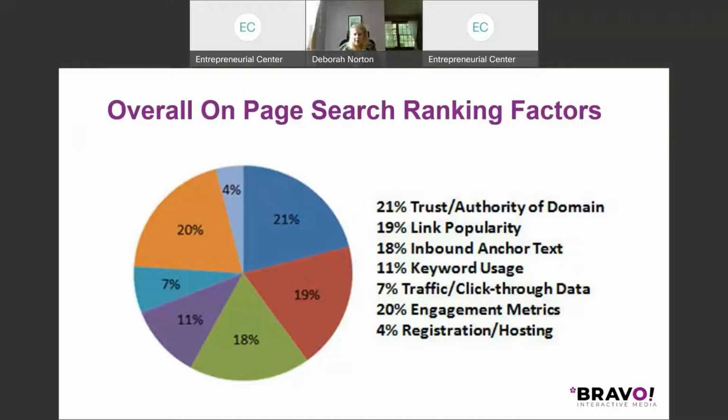Link popularity: how many links are coming in? It's looking at links coming in. I'm stumbling here because this is the inbound anchor links. This is the external links coming into your site. We're going to find that out in the Google Search Console. So then we've got our inbound anchor links.